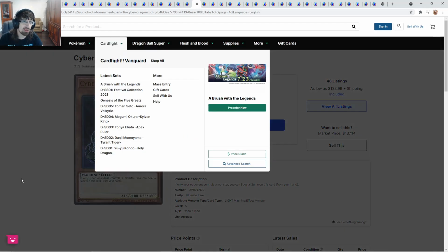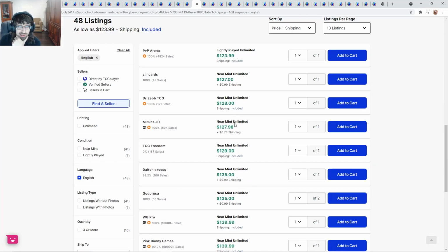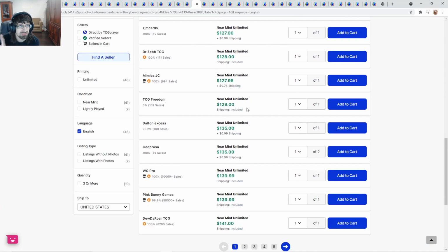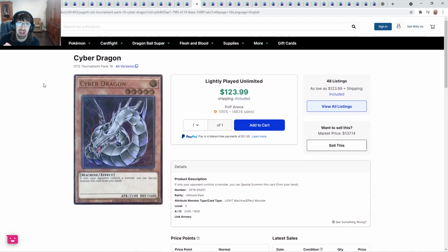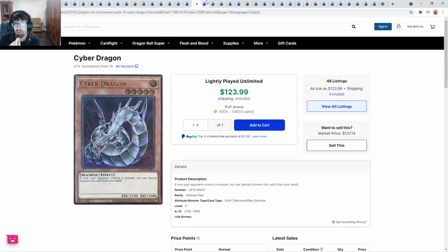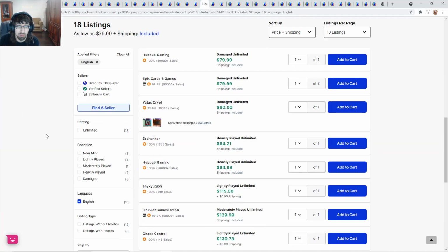Cyber Dragon from OTS Pack 16, ultimate rare. Lightly played are 123, hey, not bad. Near mints, 128. Listen, it went down. I thought I was wrong. I sold mine at 180, 190. I would actually grab this card right now. I would actually grab multiple copies. Get your playset now.